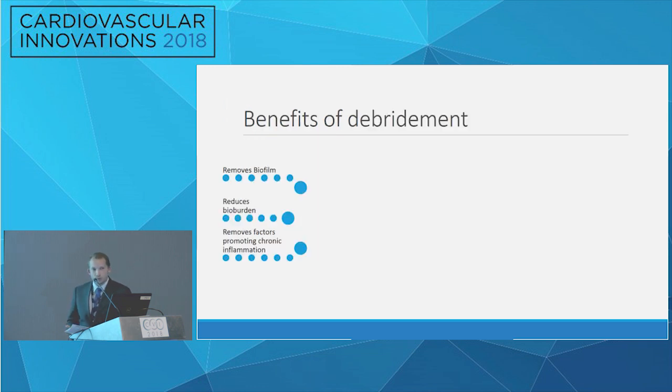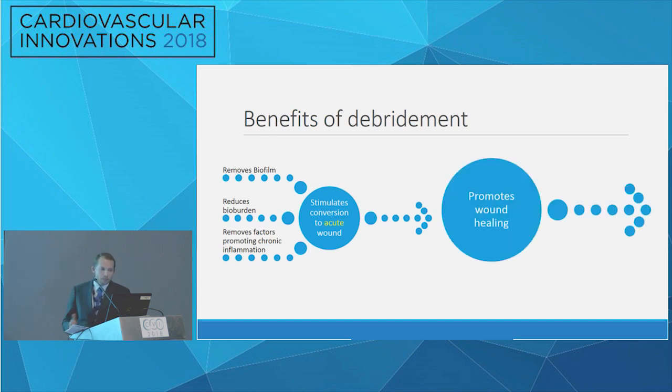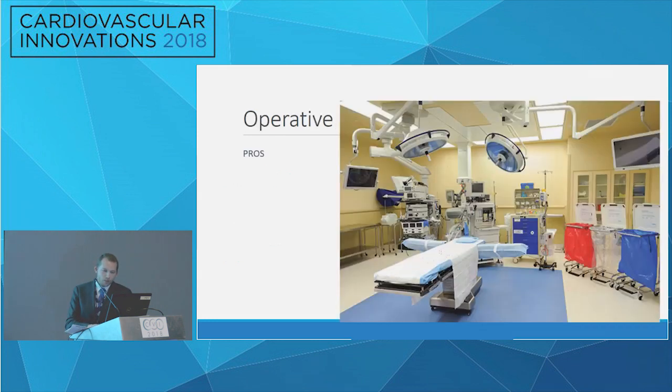So why is debridement useful to us? What does it do for us? Well, it removes biofilm. It reduces the bioburden, both of the native tissues and the bacteria within the wound, and it removes the factors leading to chronic inflammation within the wound. All of this helps convert a chronic wound to an acute wound, which ultimately leads to promoting healing.